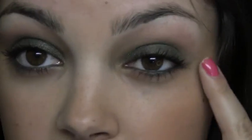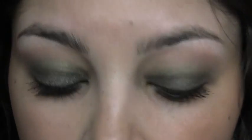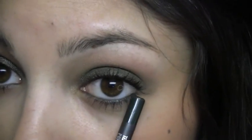Like I said, I have that Benefit Skinny Jeans laid down first, and then I have the darker green, which is this color, on top, and then I took the lighter limey green with some gold flecks and blended it into the crease, and then I took Paradisco, which you can see is very subtle, and blended it right above the crease. And then I used Tealo underneath, on my waterline and really close to my lashes.